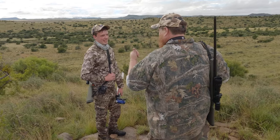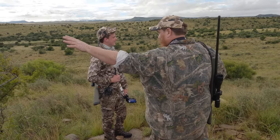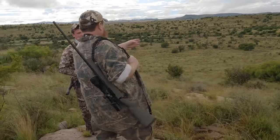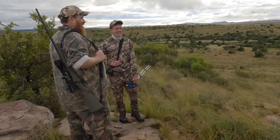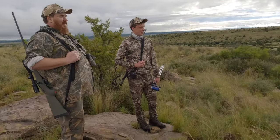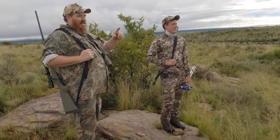Remember that other Gemsbok at the beginning of the video? That was hanging out with the springbok. It was interesting for me to note that the Gemsbok and the springbok inhabit the same territory and don't seem to be bothered by each other. In fact, when the Gemsbok were shot at, the springbok seemed unfazed. This gave us a great opportunity at a nice little cull springbok. So I'm glad it's stuck around.